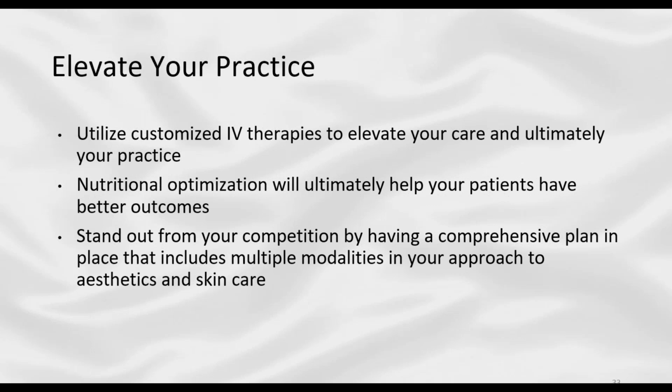And again, standing out from your competition by having these comprehensive plans in place that have multiple modalities in your approach to your aesthetics, your skincare, your surgical practice, your laser practice, whatever it is. People are going to want to come to you and not to the guy across the street or the gal across the street, because they're going to know that you have this amazing approach. And that's something that's really, really important, because again, this landscape is really competitive right now. And you want to do something that makes you better and makes your clients look better at the end of the day.